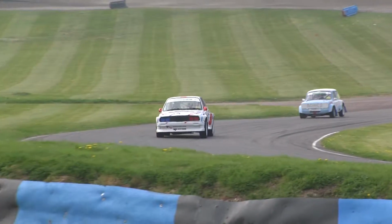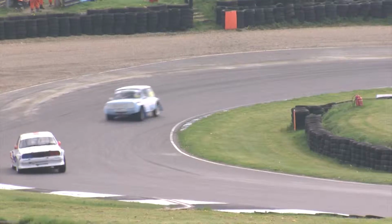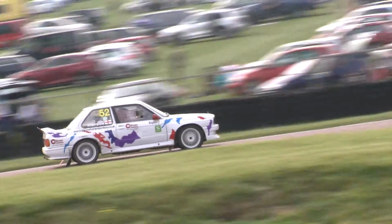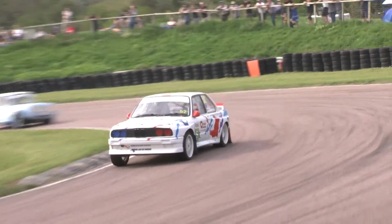They come down towards the Devil's Elbow, turn their way through that tight left and then make the climb uphill. Stuart Bowes, the caterer, who began in 1990, he's got this ex-Mike Dresser Mini chasing on in second place, and then it's Paul Smith next up in the G40 shaped Volkswagen Polo.